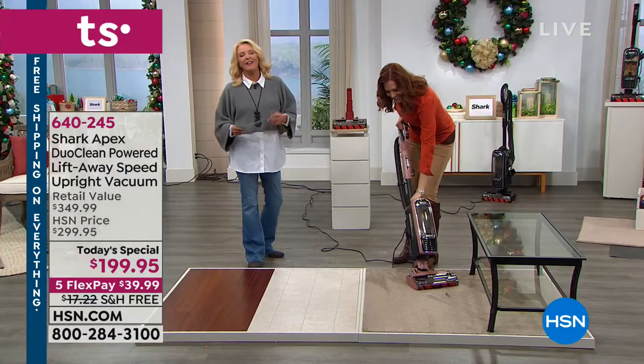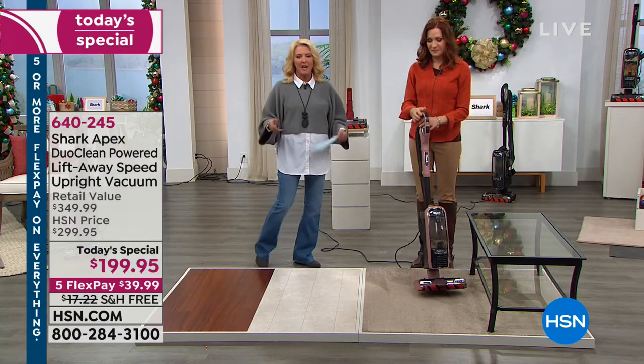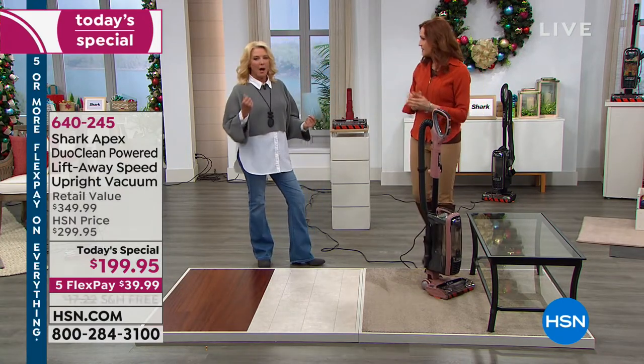Well, here's what I love: dust bunnies beware. If you haven't cleaned under your bed in a long time, you can literally get down under there just by popping that off.